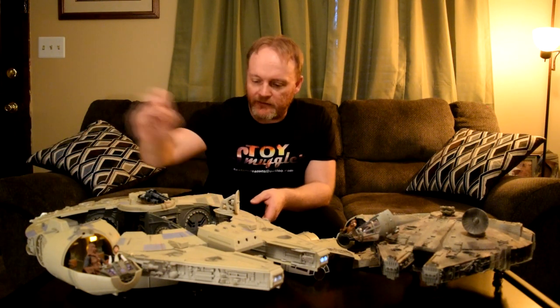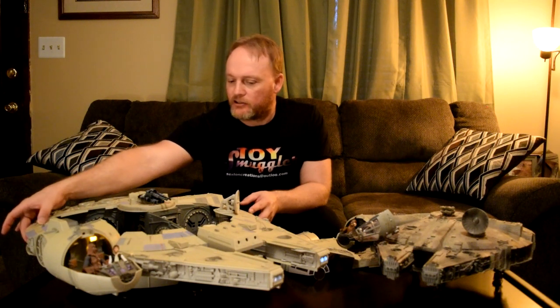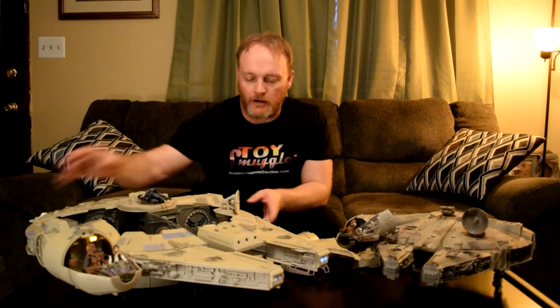And one of the buttons activates the chest set. I can't remember how it goes here. Oh, okay, it might be one of these buttons way over here.